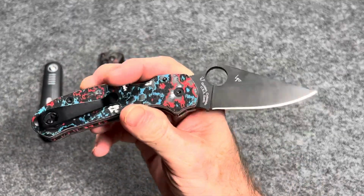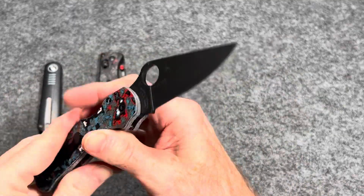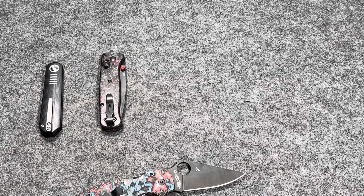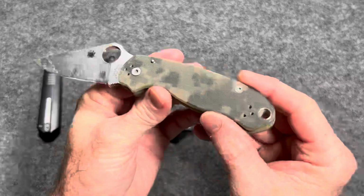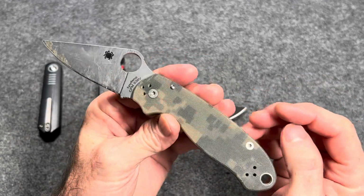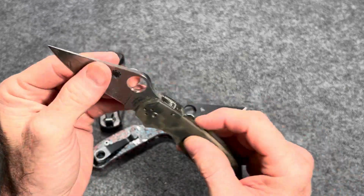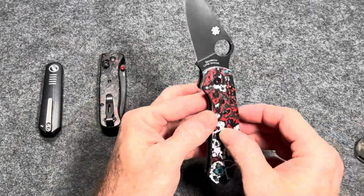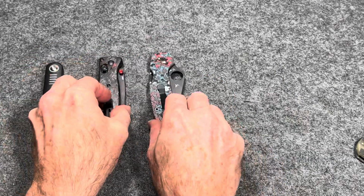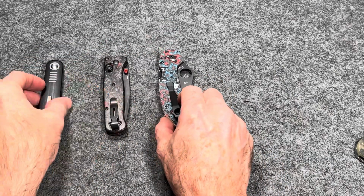This one's kind of a safe queen. But this one does everything I need it to do on a daily basis. And I don't care what it looks like. I just beat the crap out of it. I need to clean it, sharpen it again. But yeah, it's a fantastic knife, and well worth the money for a Spyderco Para 3. It will hold up for a very long time.